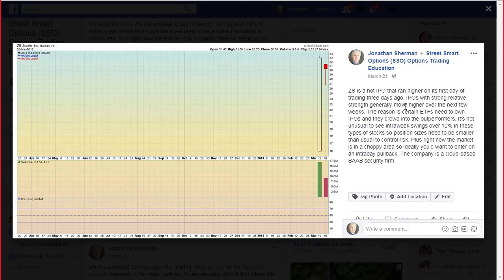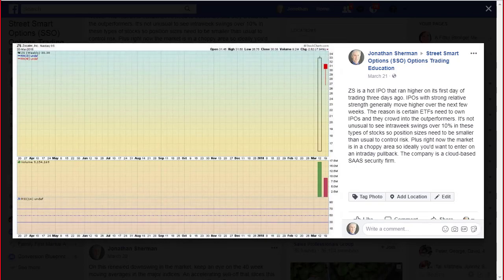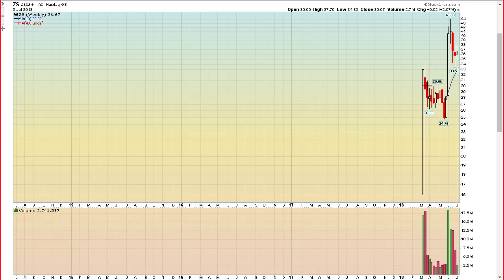So this is Zscaler. It's a hot IPO, opened big on its trading day. It fell back, and we actually were a little early on this because we suggested looking at this when it was about 30 and a half. And if we skip forward to the chart on this stock, you can see 30 and a half was a little early because it traded down to 25, right?